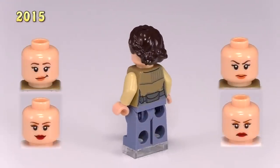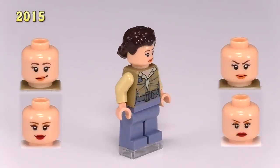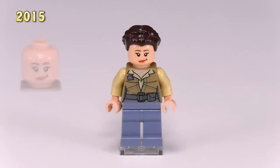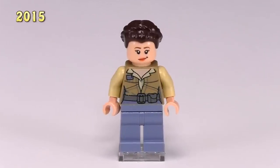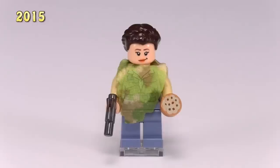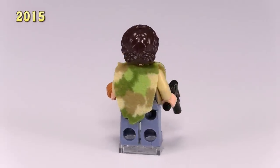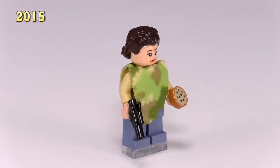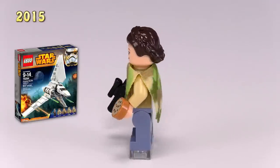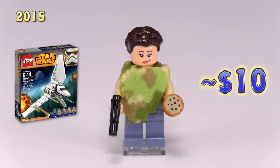The detailing for the body works very well. We have this kind of khaki colored jacket with what looks like an ID badge, as well as a belt. I also like that the print matches up with the legs to kind of show that she's got high-waisted pants. And I feel like this is so often the case with LEGO minifigs, but why do some of the best printing always seem to have to be covered up? She wears this fuzzy camo poncho piece, which is more accurate to her Endor look, and she also comes with a blaster pistol and a cookie for an Ewok. She came out in the set Imperial Shuttle Tydirium 75094, and right now sells for around 10 bucks.